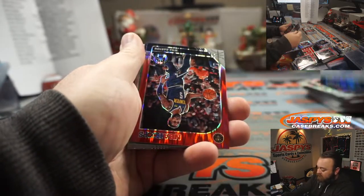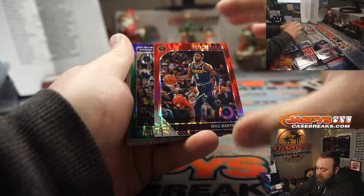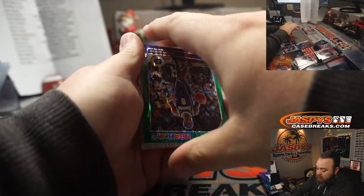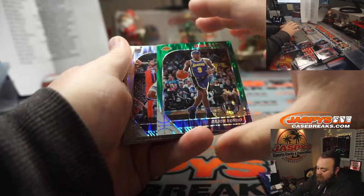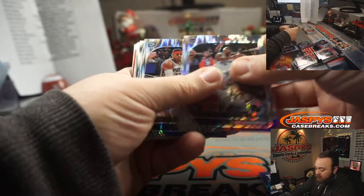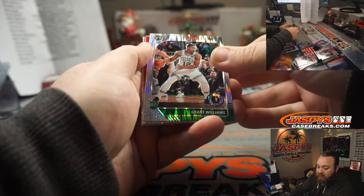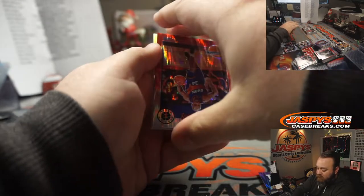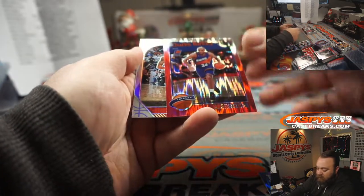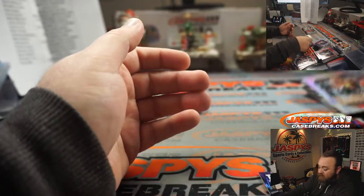Chicago Bulls. Will Barton, red, Denver Nuggets, Matt Arnold. Rajon Rondo, green to 99, 48 out of 99 for the Lakers, Alfonso Mendoza. Grant Williams for the Celtics. Charles Barkley, tribute red for the Suns, Mark Nation. And Jeff Teague, silver for the Hawks and Matt Arnold.